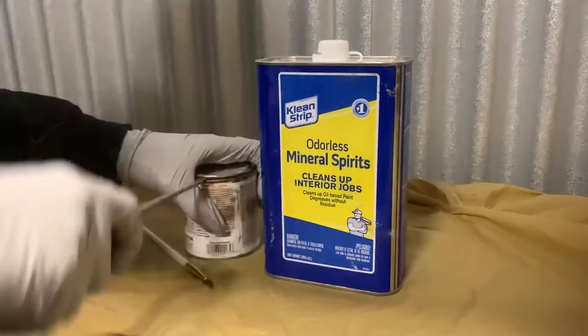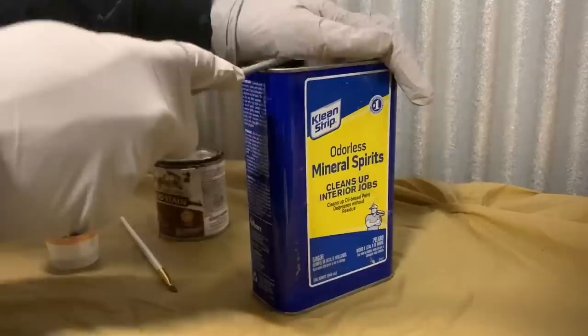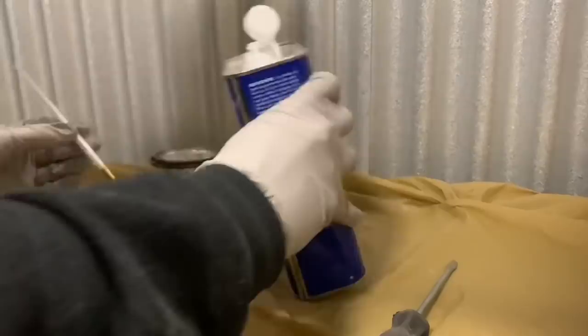So the chair was closest to the overall color would have been like a walnut, the stain that was on it. So some areas, like I said, were darker, some areas were lighter. So I just kind of muted down the walnut with some mineral spirits, and that's what I did as my overall base to go over any areas that needed almost like a refresh.